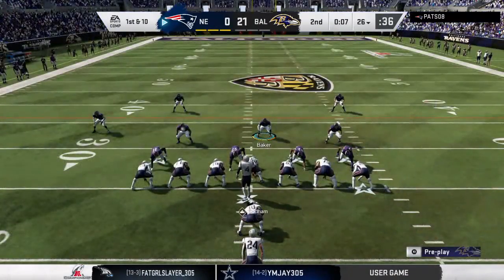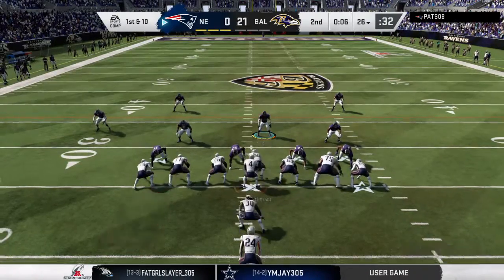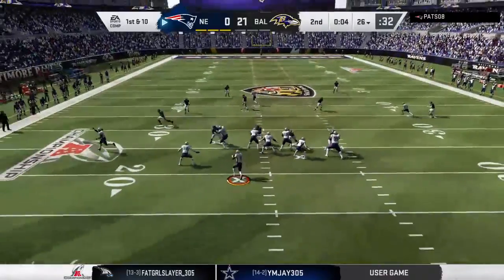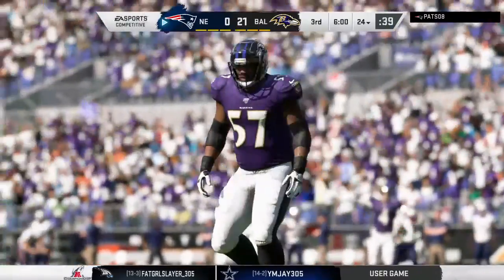The Pats at the line, ready to go. And some dangerous territory. You're already down 3 scores. A 3-and-out here, or an inability to put any points up. This one might be over by half. Nowhere to escape, and he goes down.